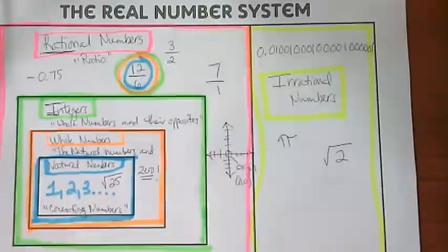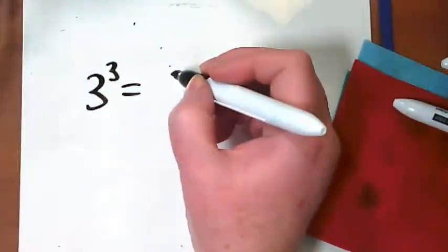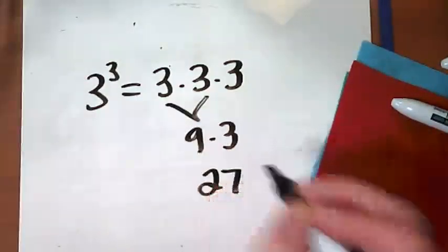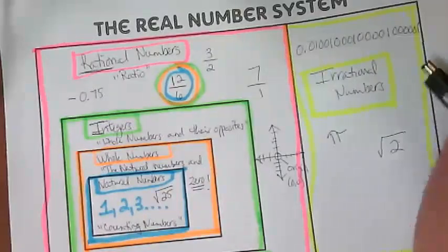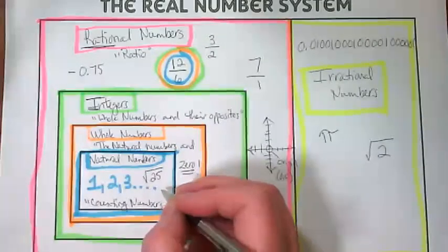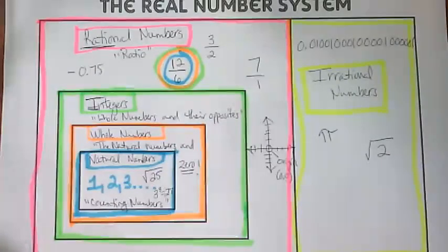We don't have any exponents on here. What if I did 3? Let's do it on my dry erase. Find some space here. What if we did 3 to the third power? What would that equal? 3 times 3 times 3, I heard somebody say it, is 9 times 3, which is 27. So 3 to the third power is the same as saying 27 in a fancier way. Where does 27 fit here? It's in the natural numbers, actually. Because 3 to the third power is equal to 27. 27 would be a natural number and a whole number and an integer and a rational number. It's in all of them.